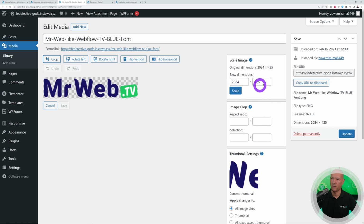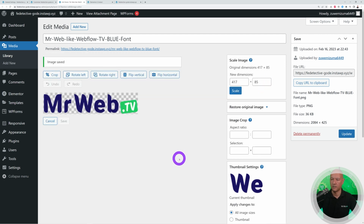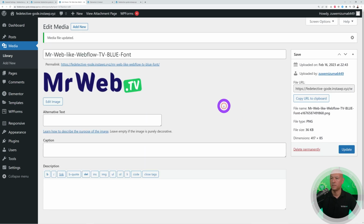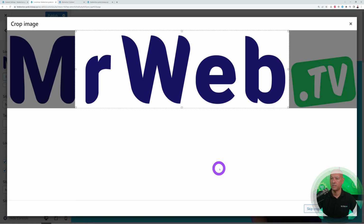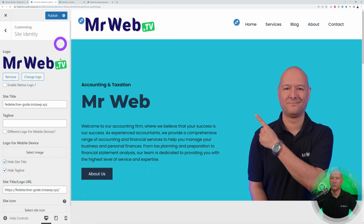So 2084 by 425, let's say probably the height should be a maximum of 85. So it should normally automatically calculate the ratio here. That's the exact same size compared to this, okay? So let's click scale. Very good. And if you're happy enough with the results, all you have to do is click update. That's it. That's just done now. So we can close this window, go back here, click select, skip cropping, and it should resize this automatically. As you can see, now we have the proper ratio. So all you have to do is click publish. And that's basically it for our logo.